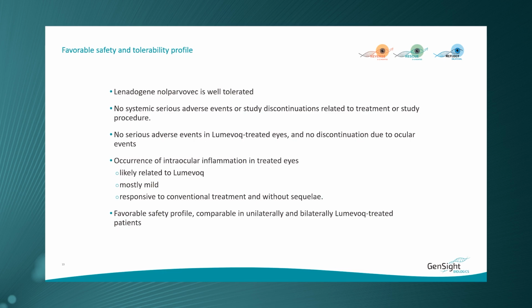The main ocular adverse event is intraocular inflammation, which is classical with gene therapy. The good thing with Lumivoq is that the intraocular inflammation is mostly mild, responsive to conventional treatment, mostly corticosteroids eye drops only, and is resolutive without sequela. The good safety profile is comparable in unilaterally and bilaterally treated patients.